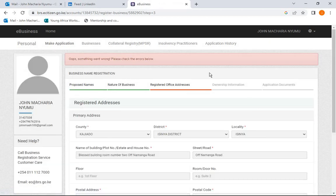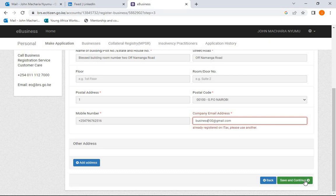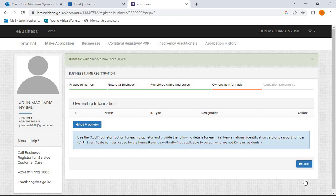So if I click on save and continue, you can see it gives me an error because this email has already been registered on iTax. So please use another. So I need to come up with a new email that supports this business. So maybe for now I can just say it's business100@gmail.com. If that email has never been used in KRA, it will accept. Remember, all communications will also be made to your email. So remember to create a good email for your business, and also to be able to give the business a brand using that email.